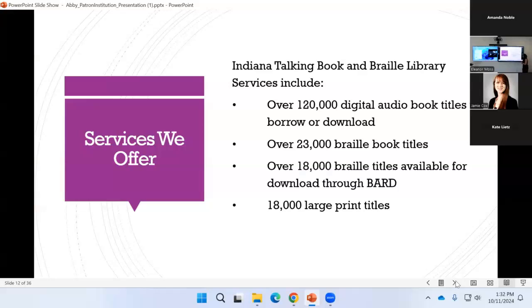All right, so these numbers are a little out of date, but we definitely have at this point over 180,000 talking books. Those are kind of like, how I consider it, stored on the cloud somewhere, and we can download them onto those cartridges. The nice thing about that is there is no wait. So if 15 people want Nicholas Sparks' new book, 15 people can get Nicholas Sparks' new book. And there's no holds or waiting time there.